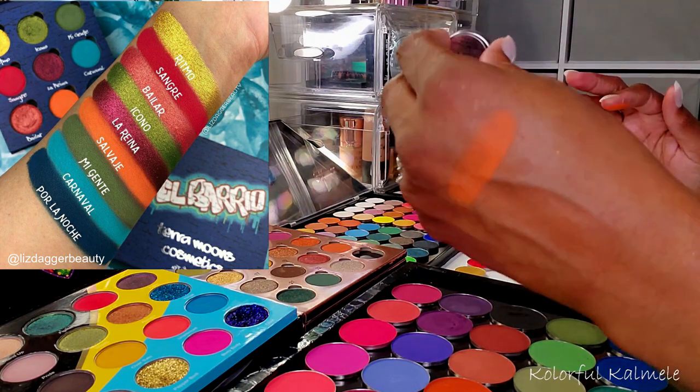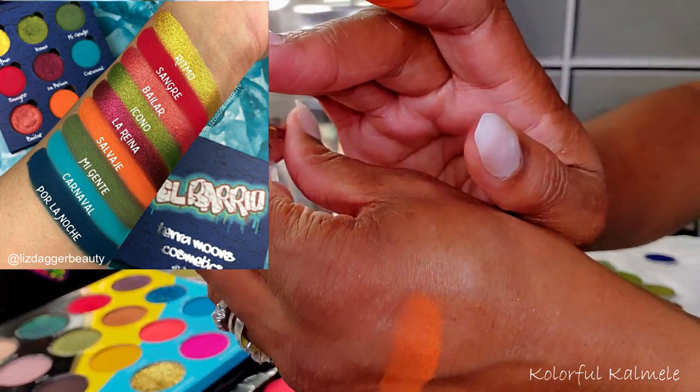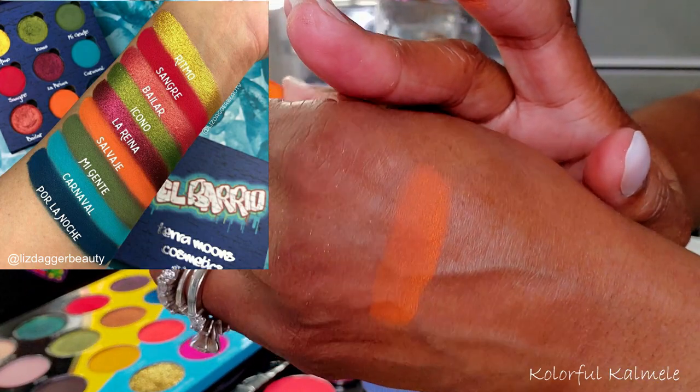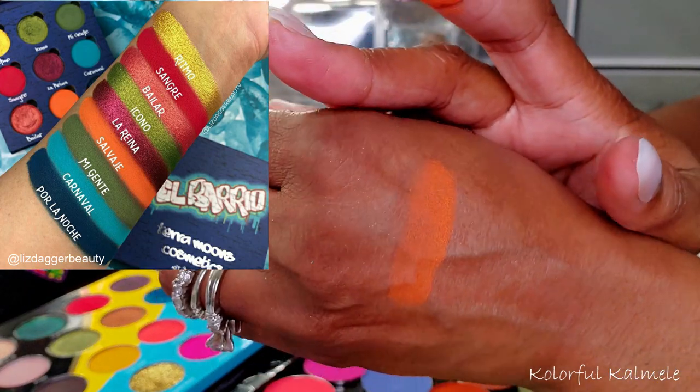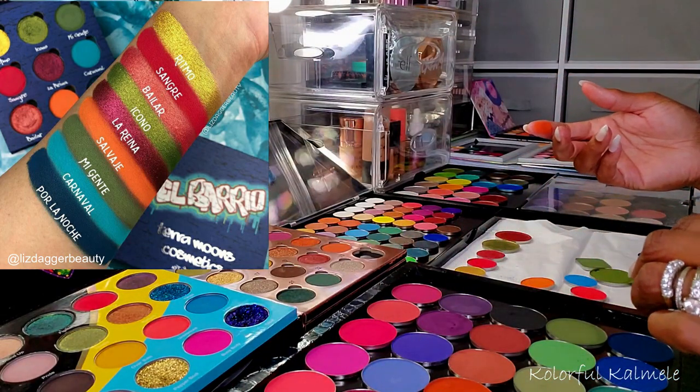This one, I feel like is bright, but it still has a bit of that warm feel to it. So, that's a maybe. Let me see. I might need to go a little brighter.